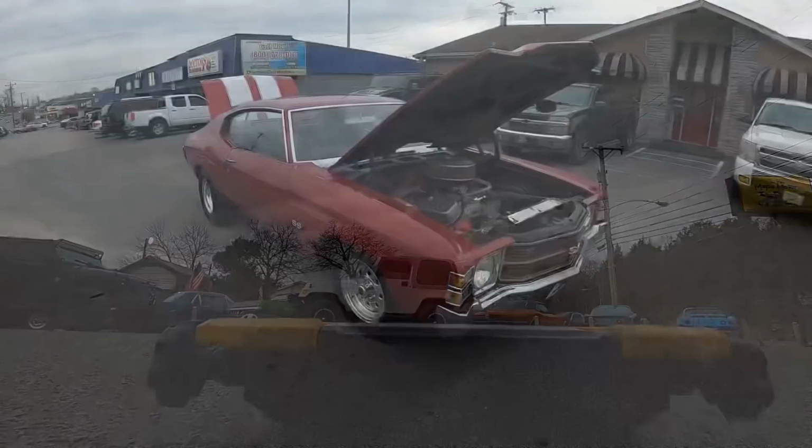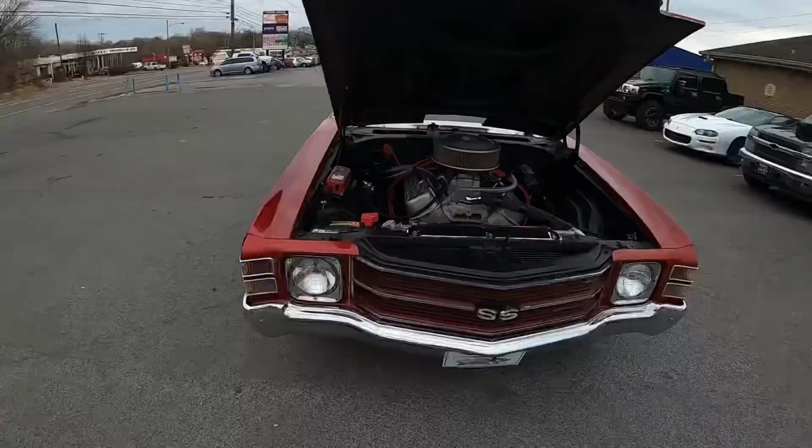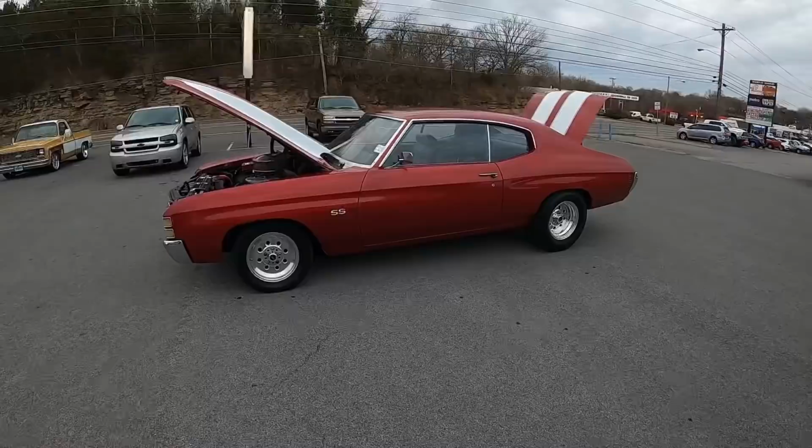Back at the lot, now we're gonna be picking out the flaws, pointing out any kind of issues I could find, looking for rust, chips, scratches, whatever there is, I'll tell you about it. So this car here is very fast. That was a really exciting test drive. Very, very loud too. That's why I took the back roads.